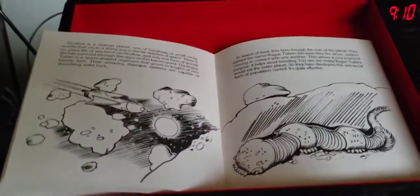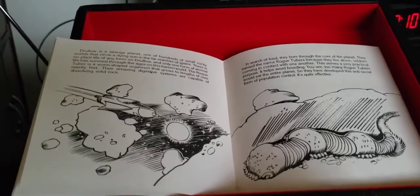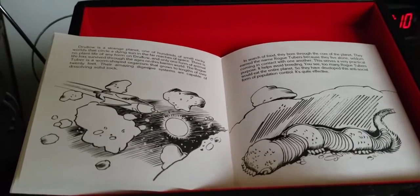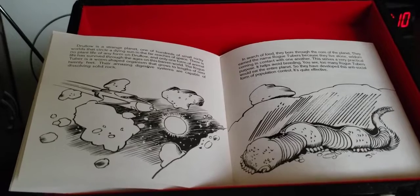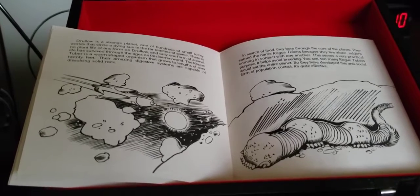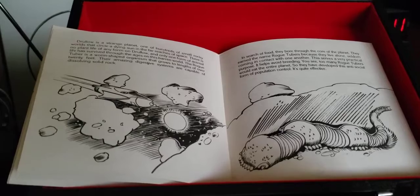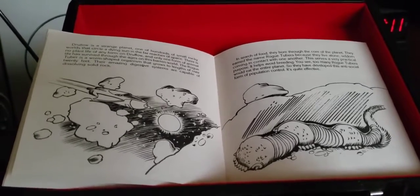Drulo is a strange planet, one of hundreds of small rocky worlds that circle a dying sun in the far reaches of space. There is no plant life of any form on Drulo, and only one form of animal life has survived through the ages on this barren world. The rogue tuber is a worm-shaped organism that grows to lengths of over 20 feet. Their amazing digestive systems are capable of dissolving solid rock. In search of food, they bore through the core of the planet.